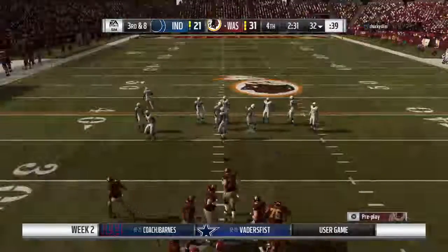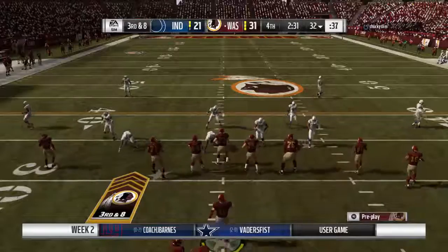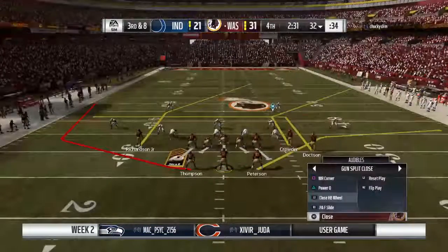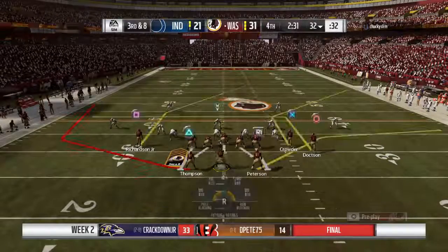The Redskins on 3rd down. Just 1 for 5 to this point. This is 3rd and 8.